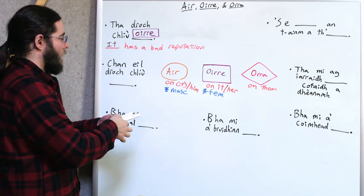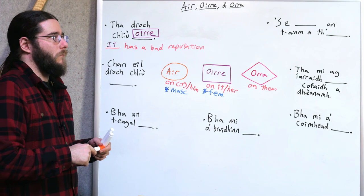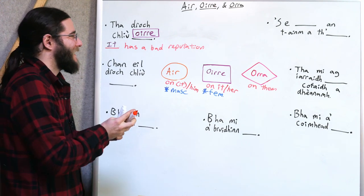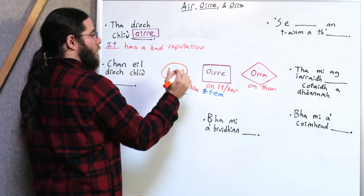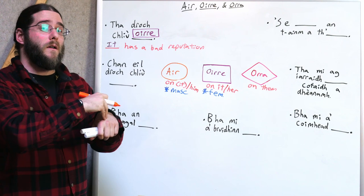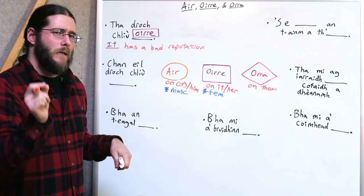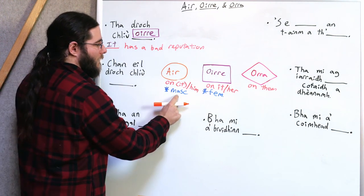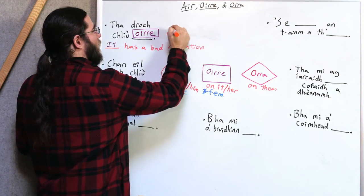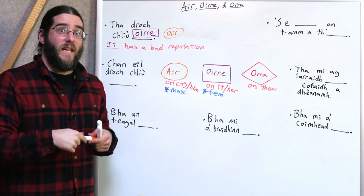Gleva. What else could we do? Talking about a place. Novigrad, right? If you don't like cities and all that, Novigrad. Hadroch chlu Novigrad, we could say, on Novigrad, because remember, reputation's on you. But what if we just want to say it? We don't want to say the name of the place, just it. We want this one here. Hadroch chlu Ed. Nice. It has a bad reputation.